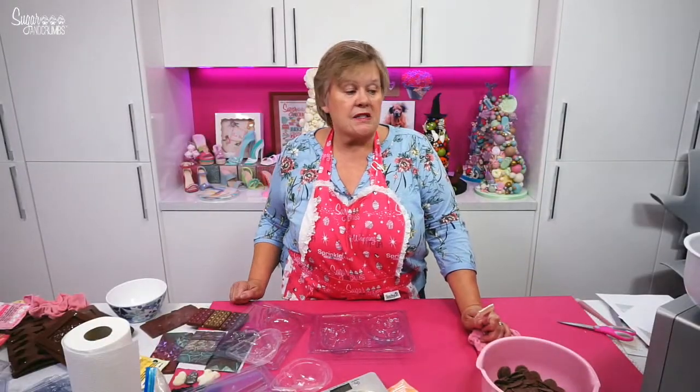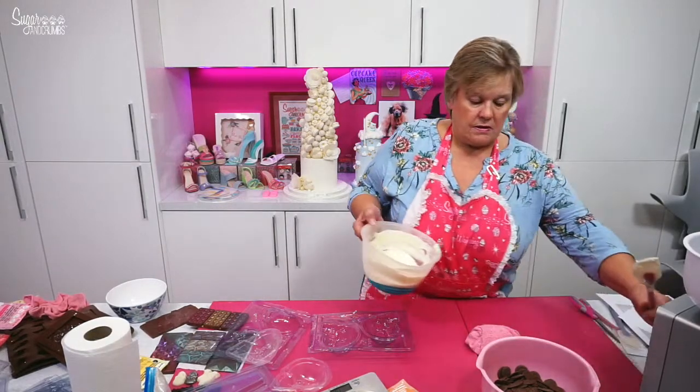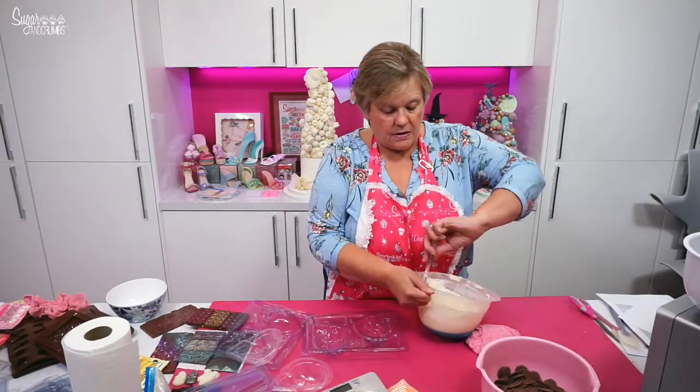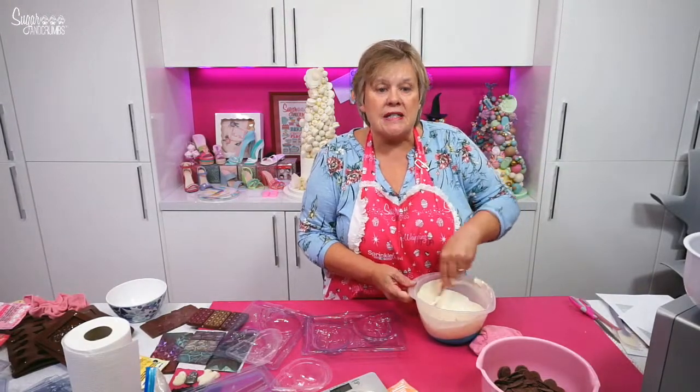That's the beauty of this S&C tempered chocolate. I don't have to temper it at all. It's already tempered in the bag. Can I put normal icing sugar in chocolate? No, it wouldn't be a strong enough flavour. No, this is why you do need the concentrated.